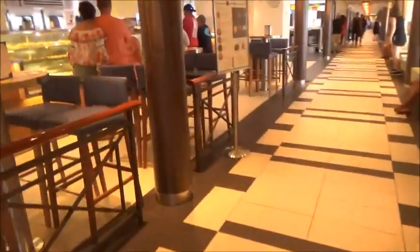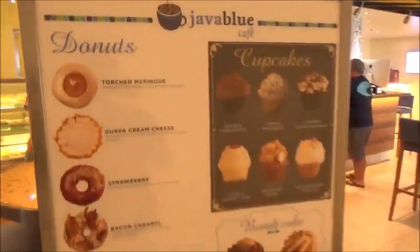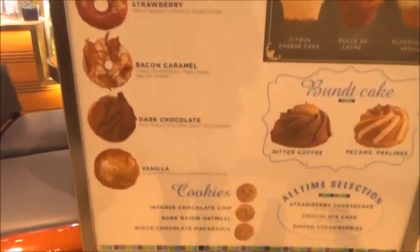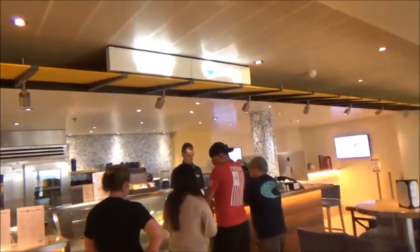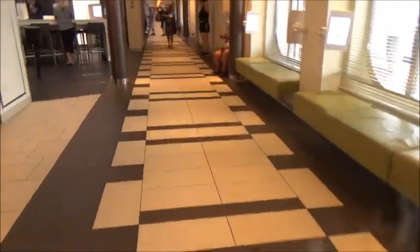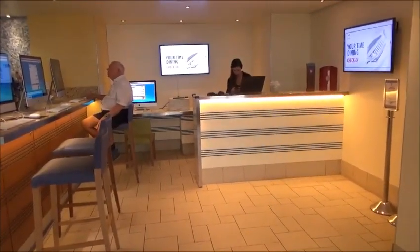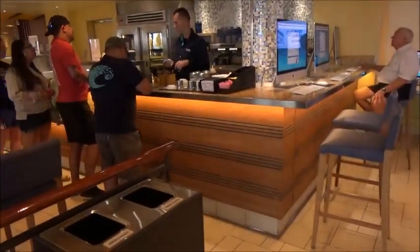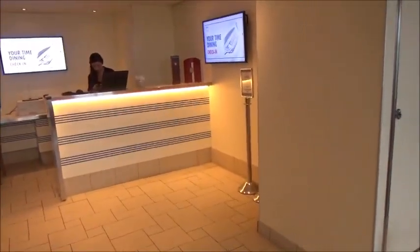Okay, then we have Java Blue and the shake spot. And then we have all these nice sweet treats. This is where if you have anytime dining where you need to check in, and all this again is on the 5th floor. So you got Java Blue, the shake spot, and then right next to it is where you would check in to dine for anytime dining.